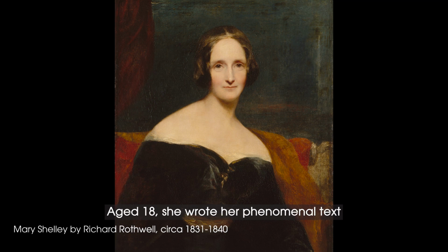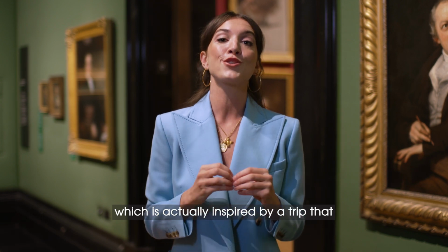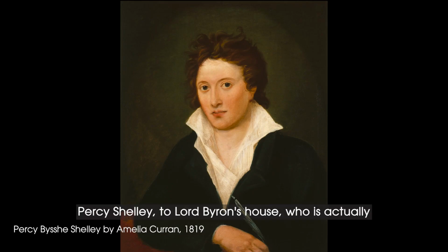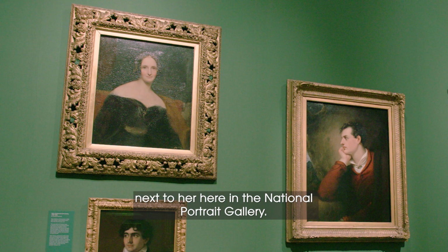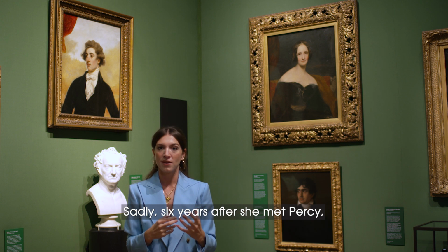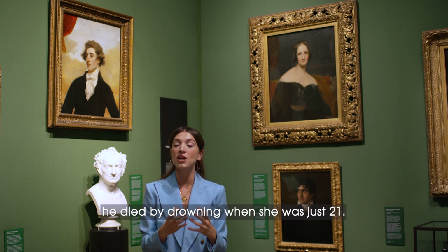Aged 18, she wrote her phenomenal text, Frankenstein, which is actually inspired by a trip that she took to Lake Geneva with her husband, Percy Shelley, to Lord Byron's house, who is actually next to her here in the National Portrait Gallery. Sadly, 6 years after she met Percy, he died by drowning when she was just 21.